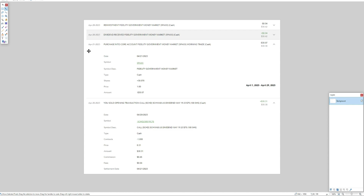It hadn't been in there very long, only 7 days, but that $30.42 that was just sitting in the account was able to be reinvested into the money market account, which paid out 4 cents in interest. And that was just reinvested back into these SPACs. So it went up from $30.38 plus those 4 cents from interest to $30.42. So it's kind of interesting.